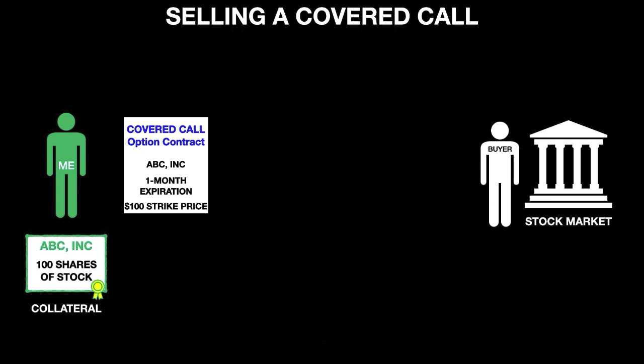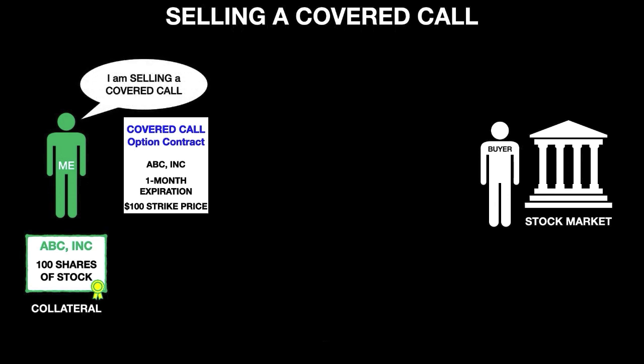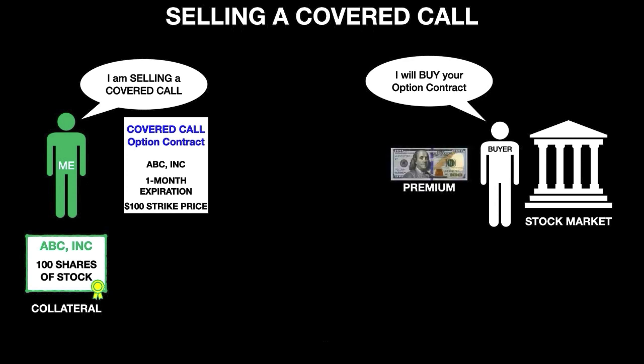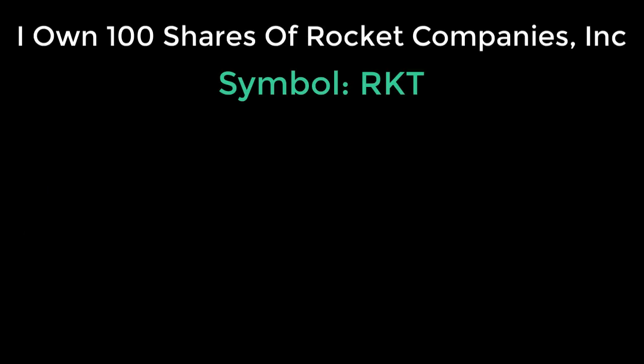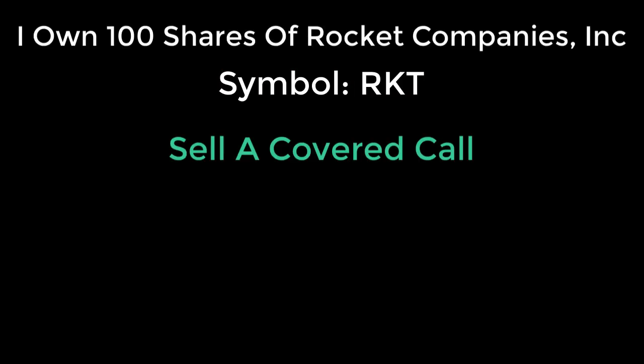Now, once I've done this, I offer it for sale on the stock market, and then an interested buyer will let me know that they want to buy my option contract, and so they're going to be willing to pay the premium for that option contract. So I receive the premium, and the buyer receives the rights to exercise this option contract if the conditions are met. So using the 100 shares of RKT that I own, I'm going to sell that covered call because there are 2 ways I could generate an income from them.